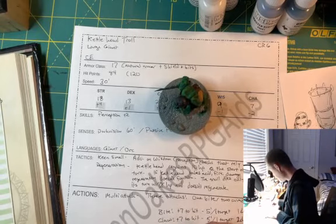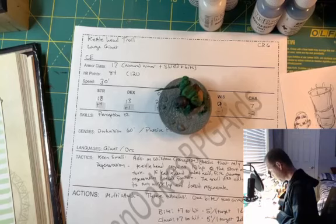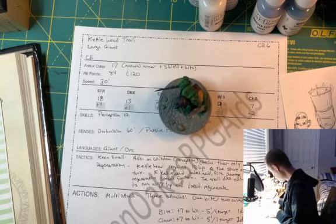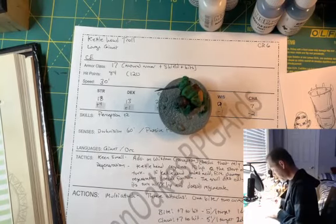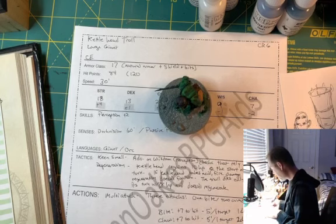And that is going to be a +7 to hit. And that is also going to have a 5-foot reach, 1 target. And that will do 2d6 +4 slashing. So no real difference than with the claws, but it gives us another option to attack.